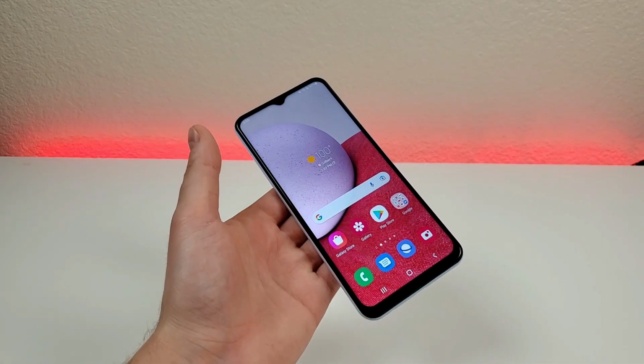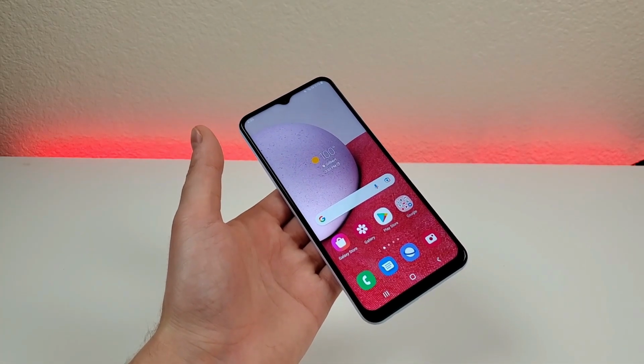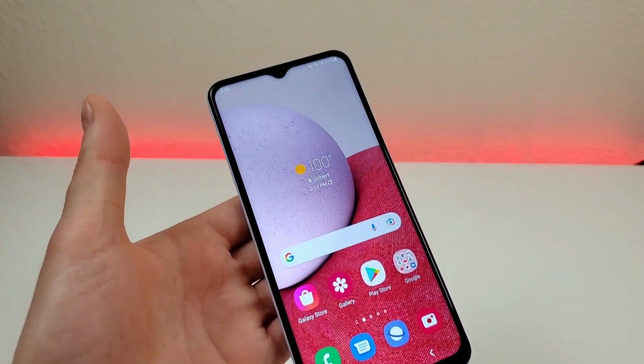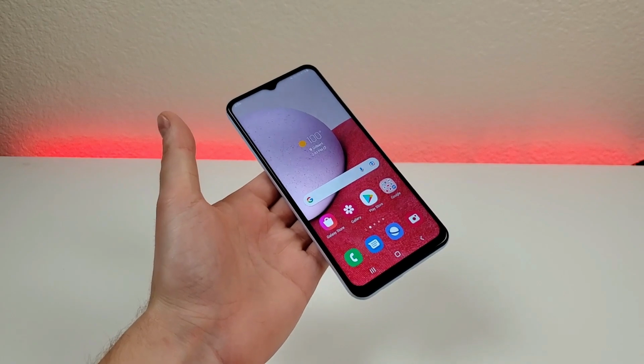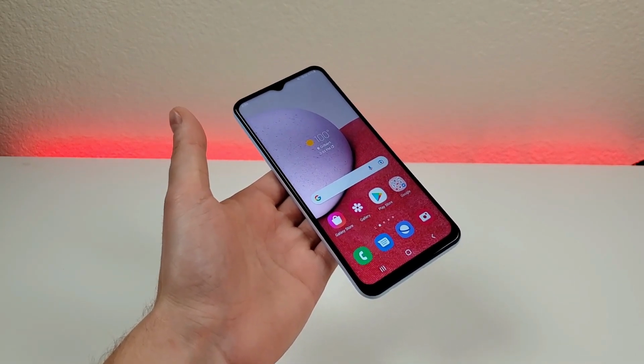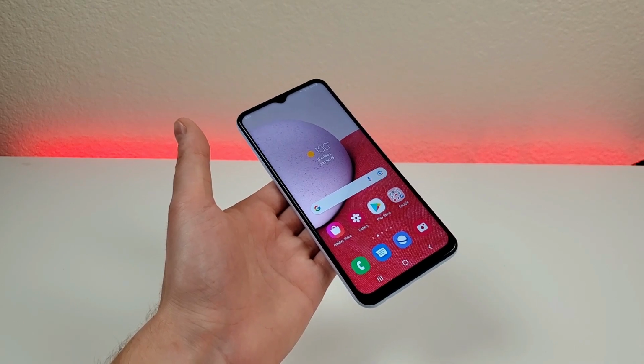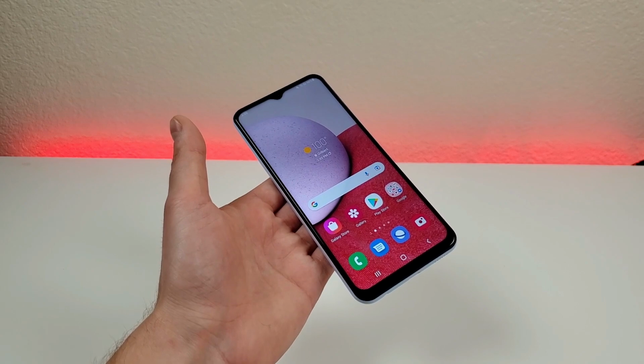But in general, there's not too much exciting about the Galaxy A13, but at the same time, it is still a decent lower end budget device from Samsung. I'm definitely very curious to know if you currently have this phone, or if you're planning on getting it, or if maybe you have the A13 5G and you're just curious about how the 4G LTE model compares to that.